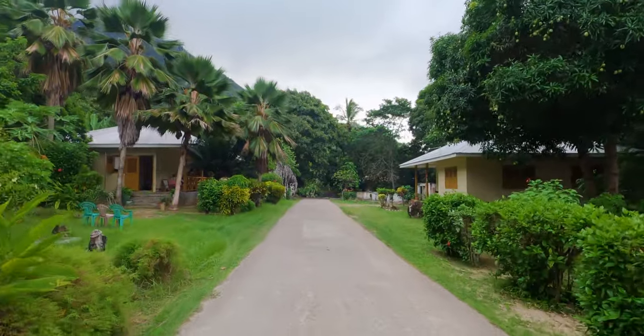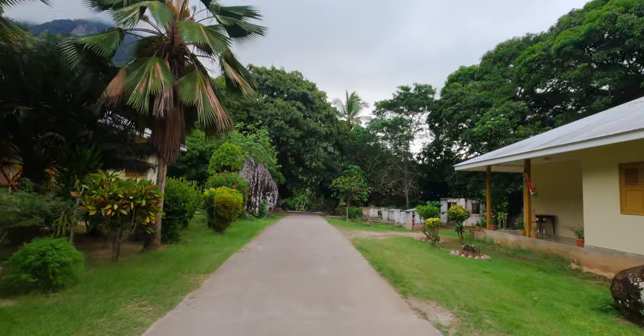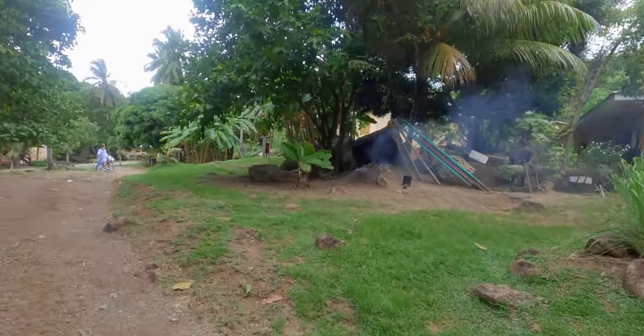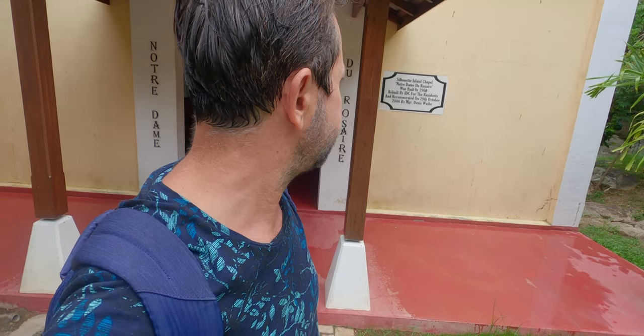The locals say it's here IDC village, but tourists know it as Chapal village. Only 30 people living here. I was not expecting there would be a nice village on this island. I was expecting this island to be completely touristy, but it is not. It is definitely locals living here, and it is a very nice real village, guys, not a touristic village. They even have a church on this island, and it was built in 1968 by the Notre Dame du Rosario.